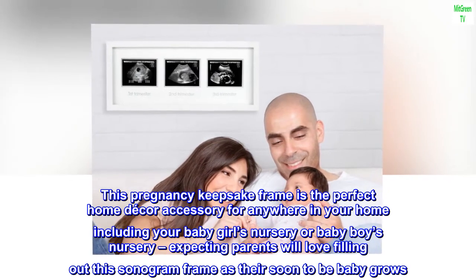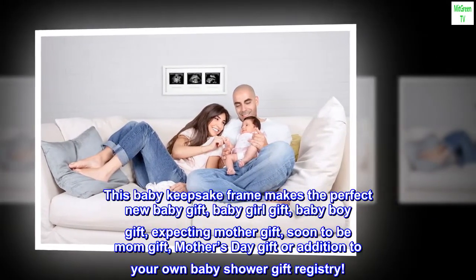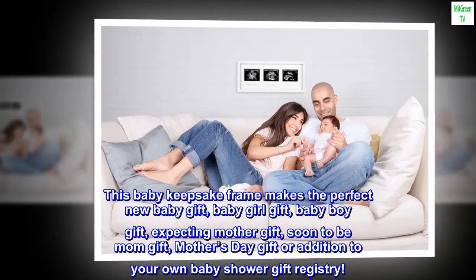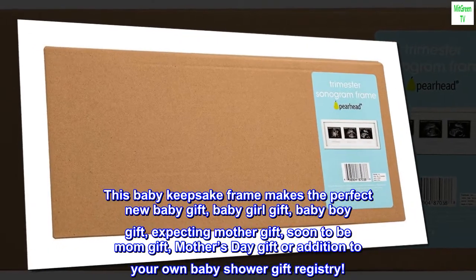or baby boy's nursery. Expecting parents will love filling out this Sonogram frame as their soon-to-be baby grows. This baby keepsake frame makes the perfect new baby gift, baby girl gift, baby boy gift, expecting mother gift, soon-to-be mom gift, Mother's Day gift, or addition to your own baby shower gift registry.